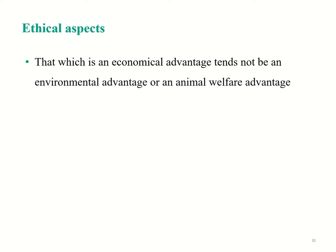There are some ethical aspects, of course, that we should talk about, and that is, for instance, that which is an economical advantage tends not to be an environmental advantage or an animal welfare advantage. And since aquaculture is a big business, there is, for instance, lobbying to bend rules and get legislation and permissions to do questionable things. And this may press the ethical boundaries concerning animal welfare and the risk of escapees and pollution in the fjords and so on.